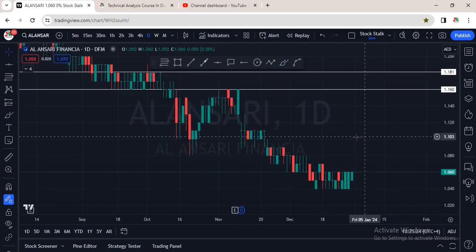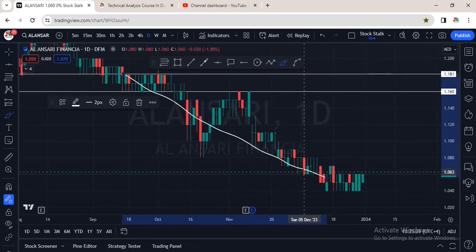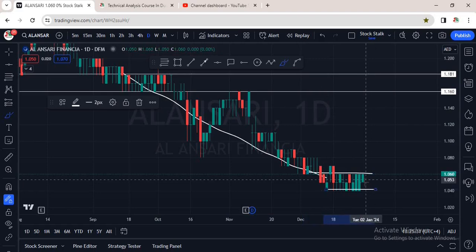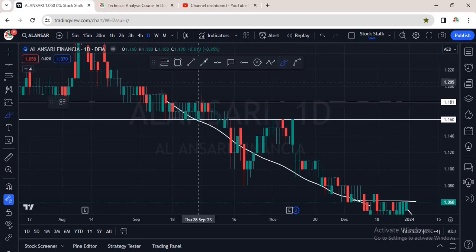Al Ansari Exchange, nothing interesting for now. It's in a strong downtrend. There is no sign of relief. It's just going sideways. We never know, it can even go lower from here.